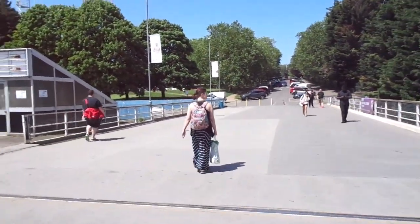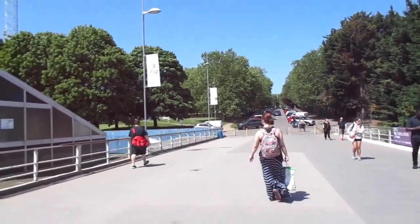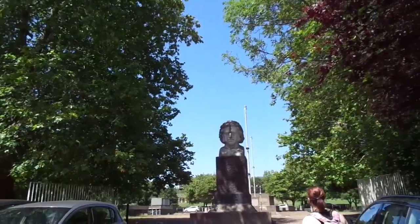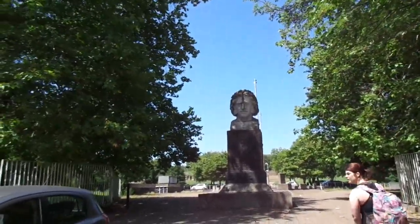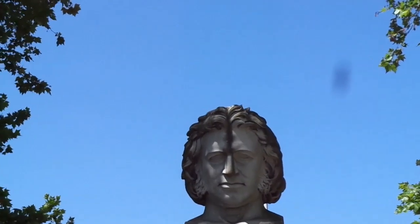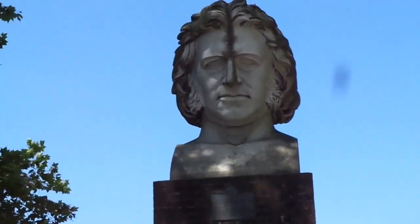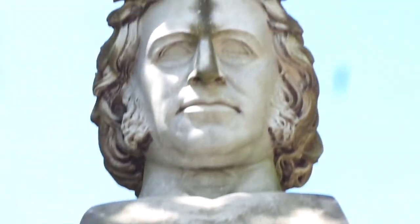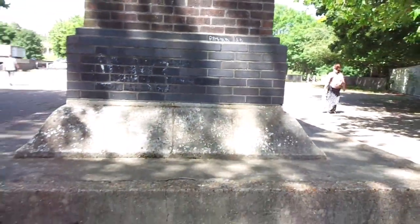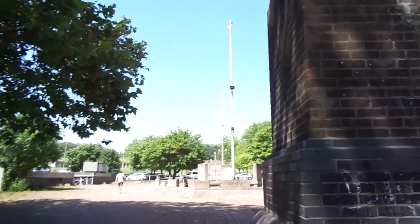I'd like to know what's underneath here. Yeah, modern development is concrete, steel and glass. So this huge giant head is Thomas Paxton, who designed the original Crystal Palace. So they say. On a horrible plinth. This bit around here is pretty ghastly, I have to say.